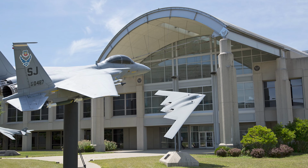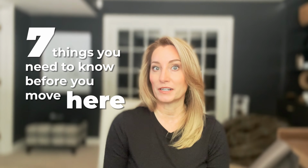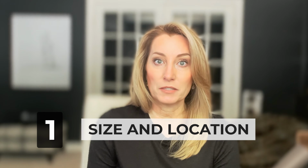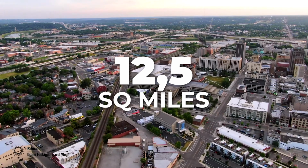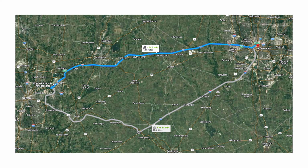If you're PCSing to Wright-Patterson Air Force Base, then you need to know these 7 things before you move here, or else moving to Dayton might be a shock. First, the size and location might surprise you. Wright-Pat is right next to Dayton and spans over 12.5 square miles. It's conveniently located only a short drive from Cincinnati and Columbus.